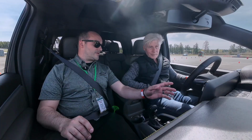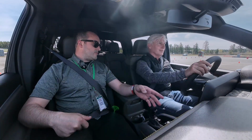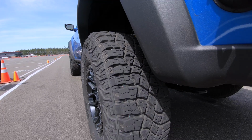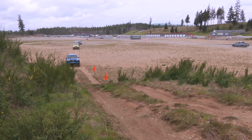Cory Taulbert, the engineering manager for the Colorado, was on hand. Launch control is going to maximize power output, minimize wheel spin. So left foot brake and go deep into the pedal, and then that, and you're going to see a telltale flash. When you let go of the brake, it'll launch. I love launch control. Yeah. This is a deep truck.